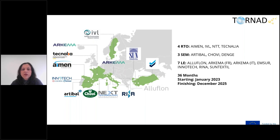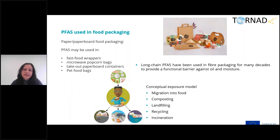Okay, the Tornado Consortium. In the Tornado Consortium, we have involved four RTOs: IMEN, IBL, NTT, and Tecnalia; three SMEs: Artival, Chobi, and Dengue Chimay; and seven large enterprises: Alpron, Arkema France, Arkema Italy, El Sur, Ignotech, Rina, and Santextil. This is going to be a 36-month project. It starts in January of this year, 2023, and will finish in December of 2025.